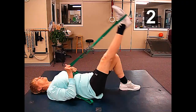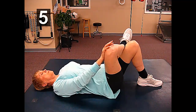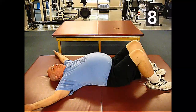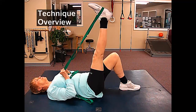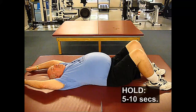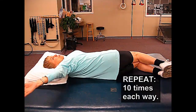The following stretches all work together collectively to improve your range of motion, your balance, and your overall flexibility, and they'll help to improve your posture as well. Small improvements in any one of these areas will help decrease your chances of falling down. For each stretch, I'll give you a quick overview on technique, I'll tell you how long to hold each one, and how many to do before moving on to the next exercise.